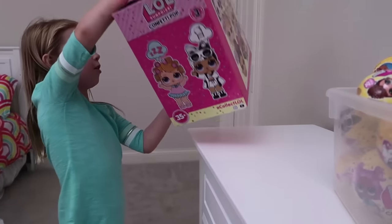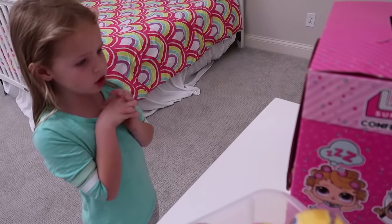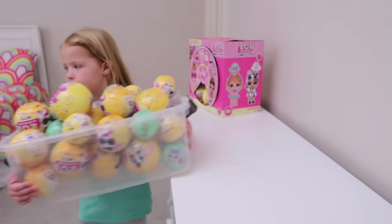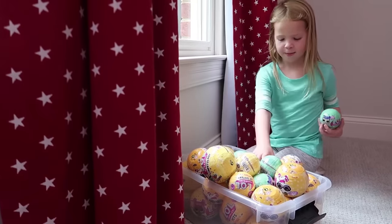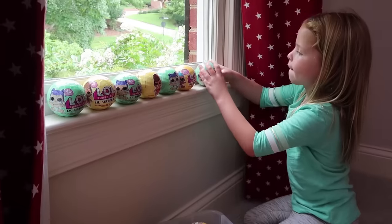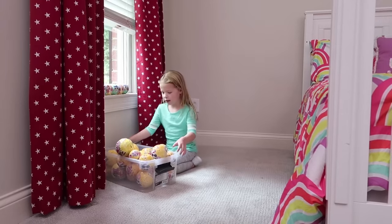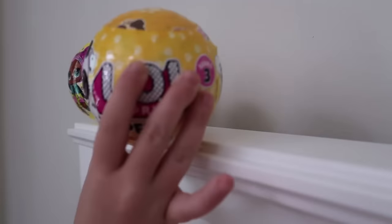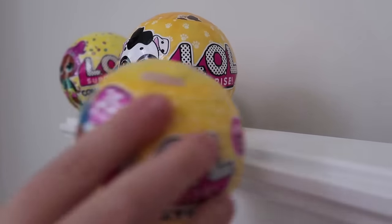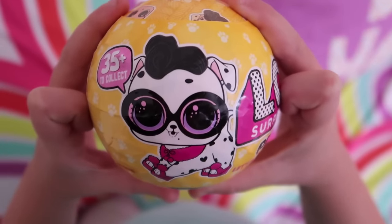Okay, I'll put this here. LOL Surprise Betty Pop. Oh, I want to open one so badly. Okay, don't get sidetracked, Maya. Time to decorate. I'll put some on the windowsill. Green, yellow, green, yellow, green, yellow, green. So artistic looking. Now I'll decorate the headboard. These pet surprises look so fun.